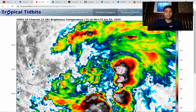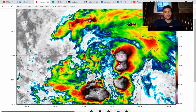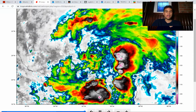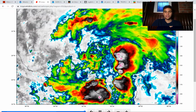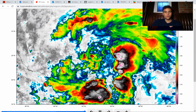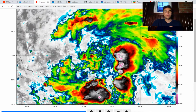So let's look at the current satellite imagery, and you can see that based off of this, it doesn't look that organized. There isn't really a central area of rotation. There isn't really an area where all the thunderstorms are clustered together, as we're seeing mainly scattered thunderstorms and rain showers throughout this storm.